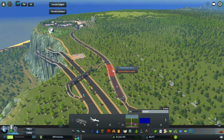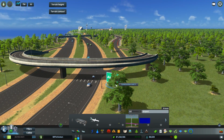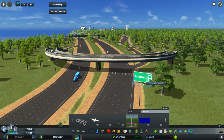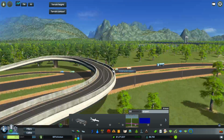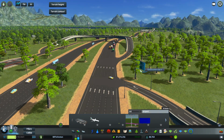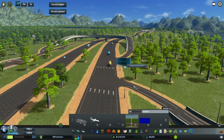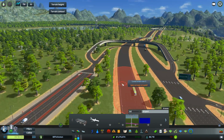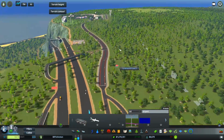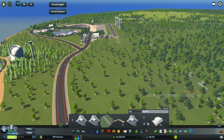But we have the sign that we need to put at the end, which we can have if we turn it round. We want people coming off here for the airport. There we go. And then if they're coming the other way, they need to know that they're coming off. There we go. Here for the airport. Get that right next to there. Fantastic. So that's coming that way, they know. Coming that way, they know. Brilliant. And I think there is one other airport sign. Let's have a look. Nope, there isn't.